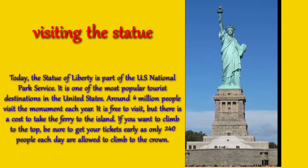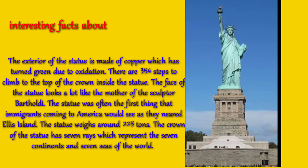Visiting the statue. Today, the Statue of Liberty is part of the U.S. National Park Service. It is one of the most popular tourist destinations in the United States. Around 4 million people visit the monument each year. It is free to visit, but there is a cost to take the ferry to the island. If you want to climb to the top, be sure to get your tickets early, as only 240 people each day are allowed to climb to the crown.